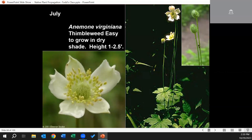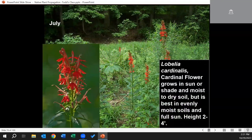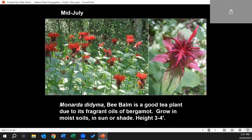But if you can find somebody who has Anemone virginiana, I would make sure you keep it separate from your Anemone cylindrica. One day you'll have no flowers or hardly any flowers. Monarda fistulosa, super easy to grow. One of those that doesn't need any treatment. Cardinal flower, moist, cold.